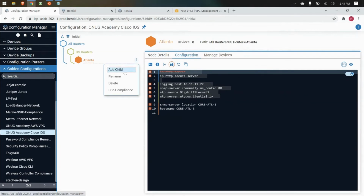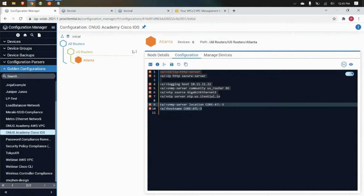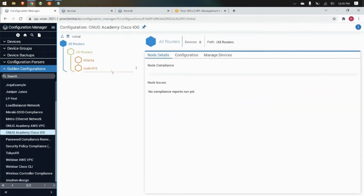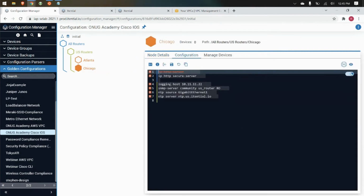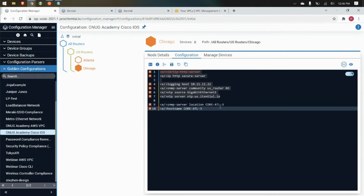And if I wanted to now add another device to here, it's very simple. I could take this, and I could say, all right, so under here, I can add a child. So I have Atlanta here under US routers, so I could easily go and say, let's define one for Chicago. And under its configuration, I have everything that's inherited from the blue and the green, and now I have the opportunity to paste in something very specific to this router, right? And maybe it should be Chicago 0 instead of ATL 3.